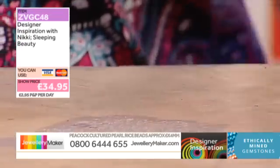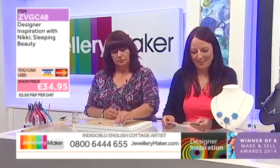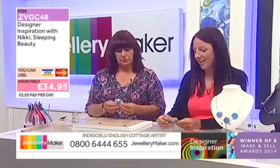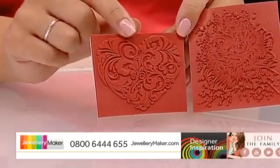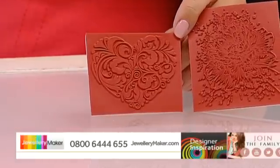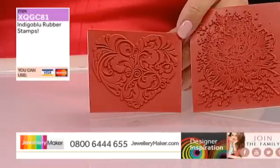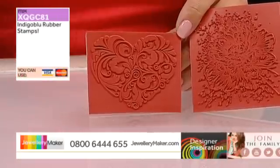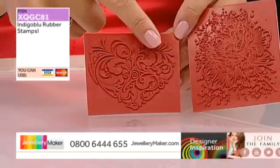Stamps, actually, never been seen before on Jewellery Maker. Guess what I've got? Oh, look at that, Nikki. That's Dinky Heart Flourish. I love that. Gorgeous. Look at these. Really, really pretty. So you could do that. So I'm thinking maybe some polymer clay. I'm thinking a big wind chime, something like that, or a sun catcher. So you could have your polymer clay, maybe use the paints to create that. This print on there would look fabulous.